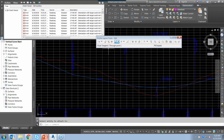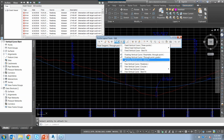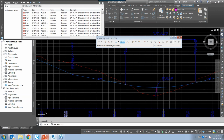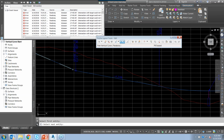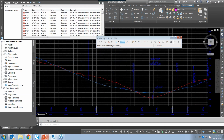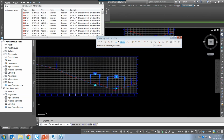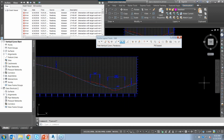It would just be a matter of laying in the appropriate vertical curve, and I'll just do a quick free vertical curve, whatever. As I jump through the hoops here, select your first entity, my next entity, my outgoing. How is this going to play out, or do I want to use a K value? Sure, I'll just throw in that same K value of 30. And then if I hit enter, because it's still in the command, you'll see that it went ahead and brought in a label for that. So very nice.